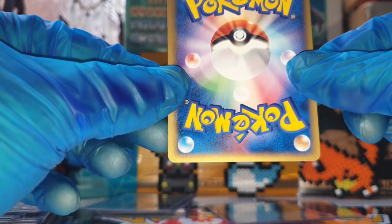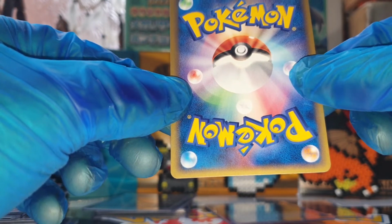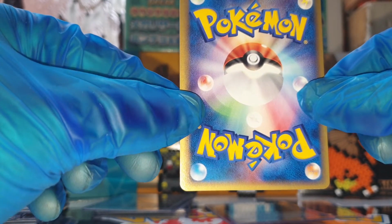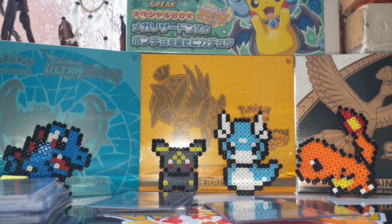And the back. No scratches on the back either. So that's a very good card. So I'm going to go ahead and give that one a strong 9. The non-holos are really easy to get 9s because you don't have to worry about the holo getting scratched.